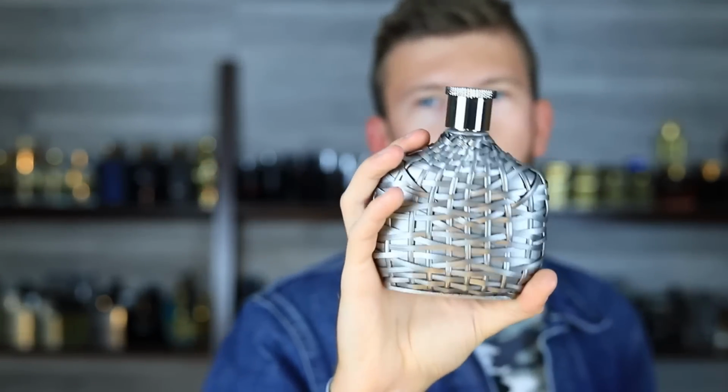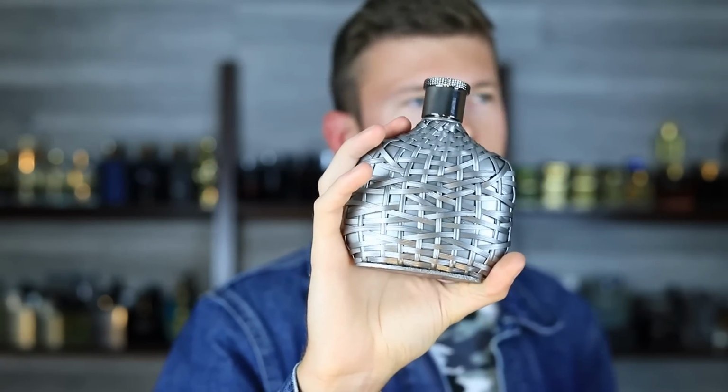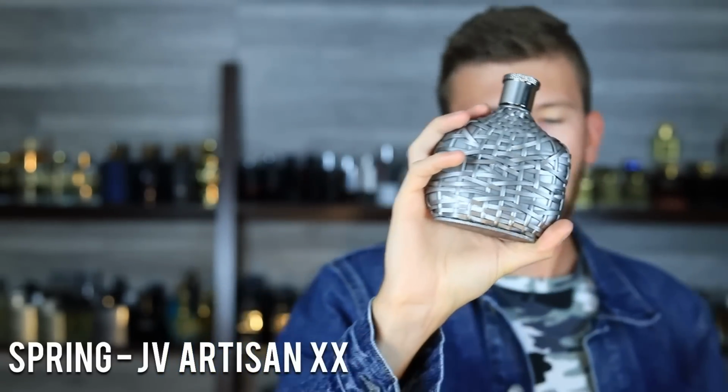Starting off with the wonderful season of spring, fragrance 1 of 2 is going to be XX Artisan by John Varvatos. So this one has bitter orange, vetiver, some other woods in here. Basically, this one's all about the vetiver. Point blank period. This is their take on a vetiver scent. And vetiver is one of my favorite notes.